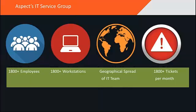So just to, again, continue to give you an idea of what Aspect looks like and what our corporate IT and managed services teams are responsible for, we currently at Aspect have somewhere in the neighborhood of 1,800 plus employees that are spread throughout the globe. Obviously, each one of them has their own workstation that we have to support, and on average, we have 1 ticket per month per employee that comes to our corporate IT department.